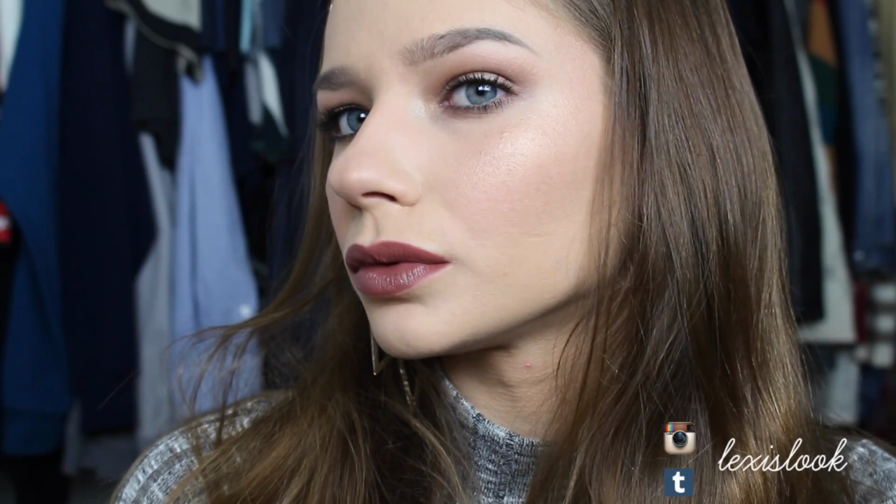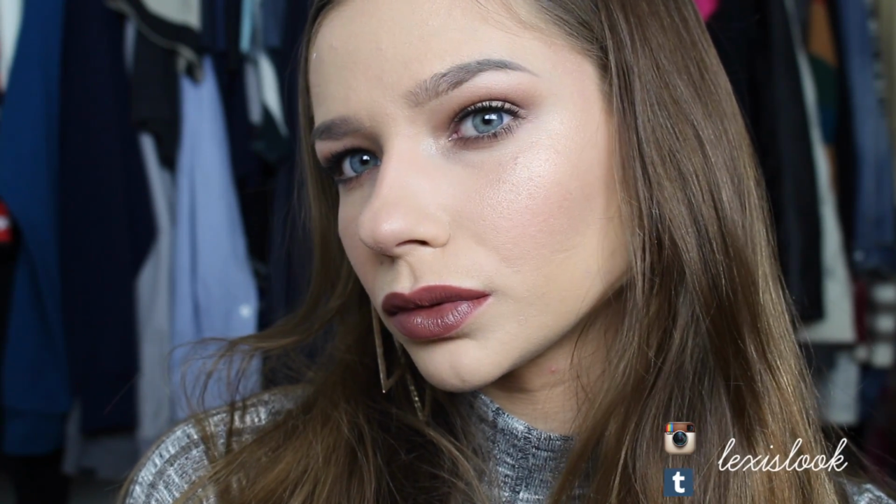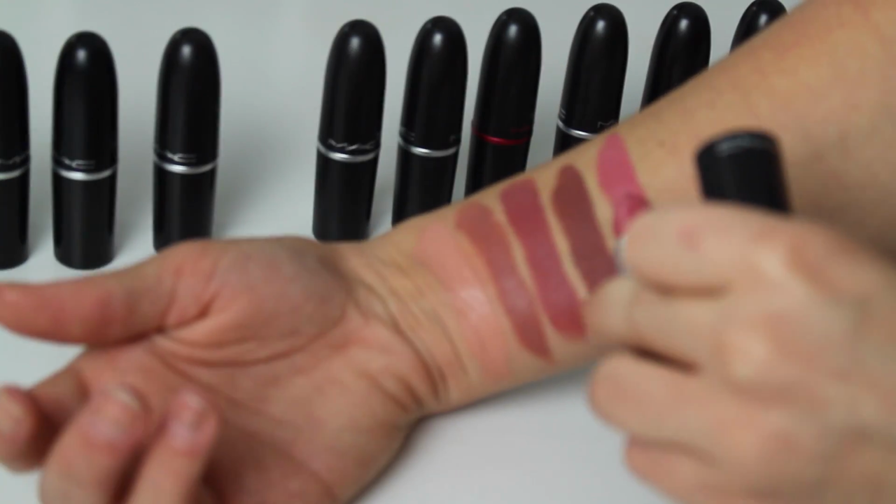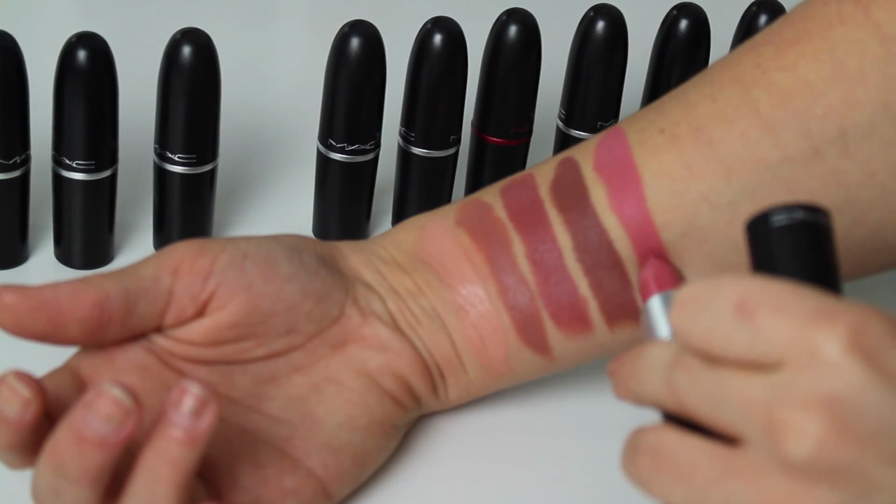So here is Whirl on my lips. The next lipstick I want to talk about is Please Me, and it's a matte finish. It's described as a muted rosy tinted pink. And this is what it looks like, obviously. It looks quite similar to another lipstick that I have in the tube, but completely different on the lips, I'd say.